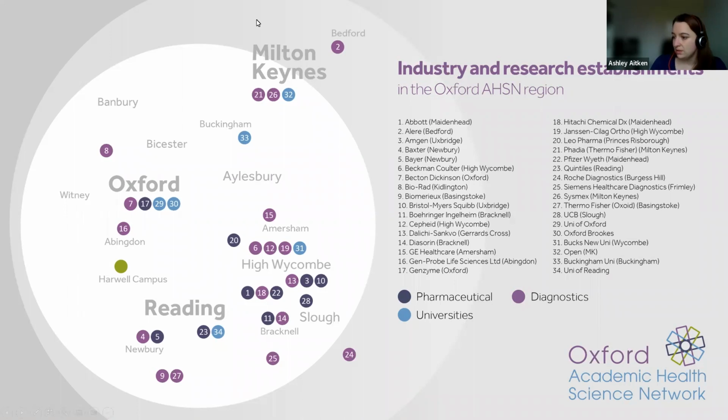And this is really just a quick overview of the industry and research establishments that we have in our region. As you can see, there's quite a variance in the type of industries that we've got around here, and they are usually quite open to collaboration. So if you need to collaborate, we can maybe make some links for them with you. And we have worked with quite a few of them ourselves.